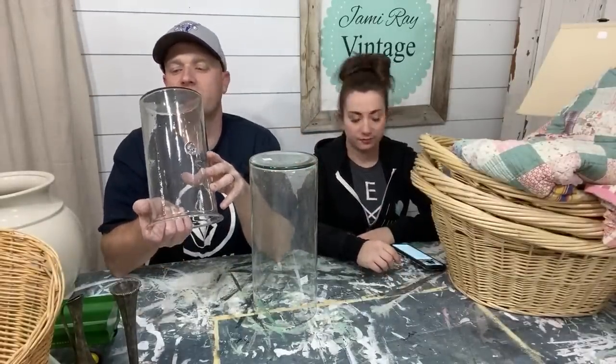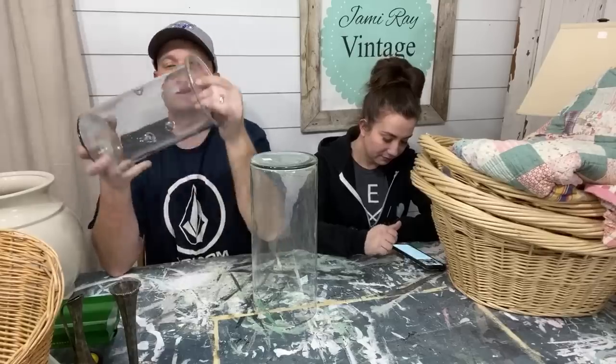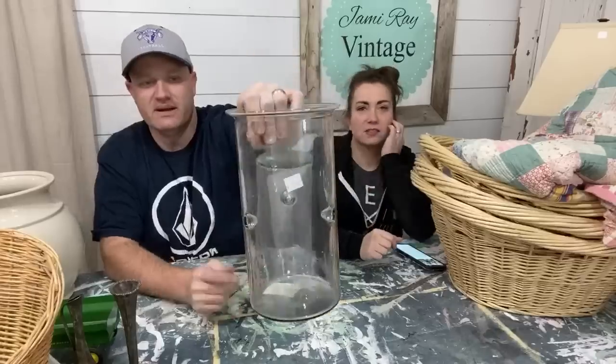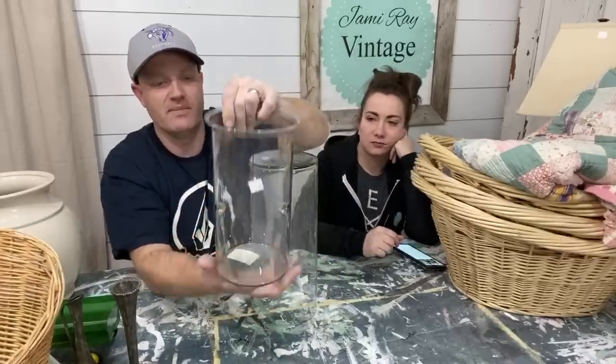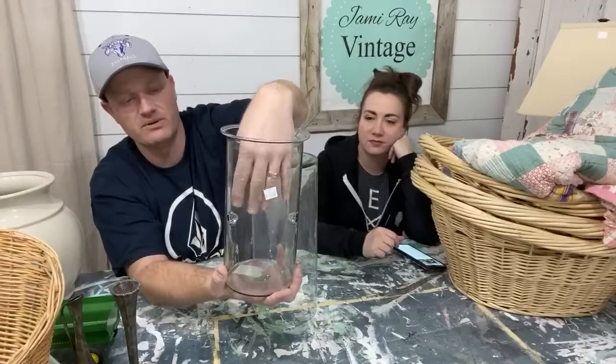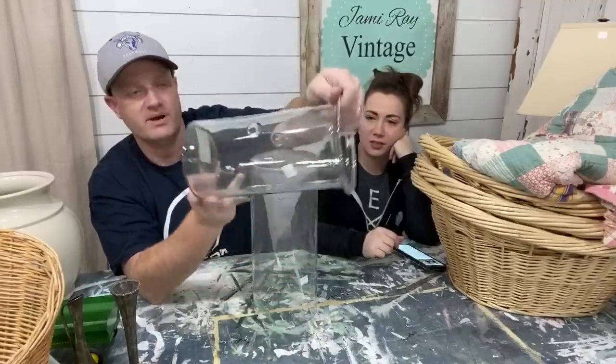All right, so we've got some more of these. This was originally $33. We got it for $3. It's kind of got a bluish tint to it. And then it's got these little indents in here. I imagine it was so a shelf or something could sit down inside. I don't know what it originally came with. But I'm going to make toppers for that. It wasn't a Jami buy.